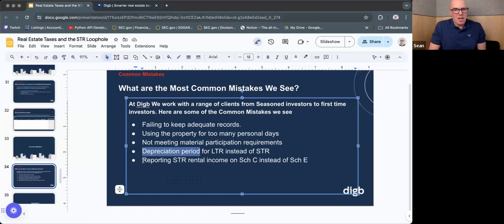The reason why you should care about this, you're like, so what? It's on a different tax form. No one cares. Actually, if you report income on the Schedule C, it's subject to self-employment taxes. Self-employment taxes, 15.3%. So this is a reason why you should care. 15.3% reasons to care about reporting it on a Schedule E versus Schedule C.